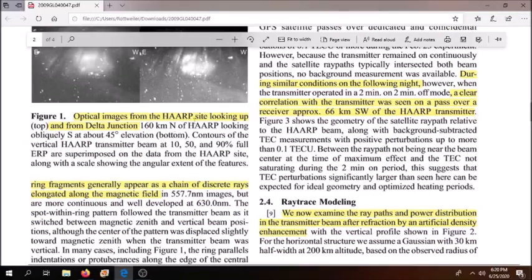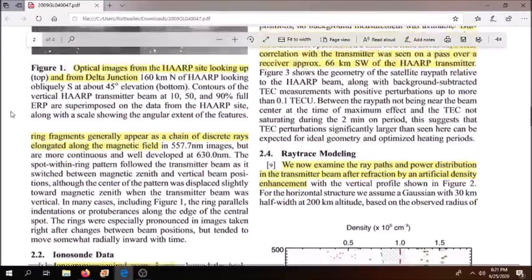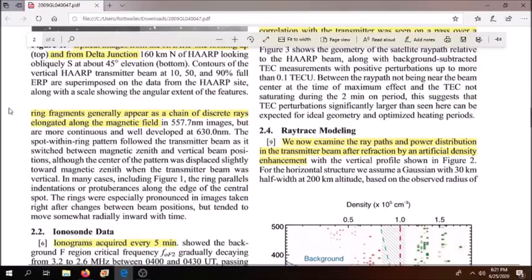Optical images from the HAARP site looking up and from the Delta Junction. When you read through here, Delta Junction is a remote site that was not really publicized, but it was right by HAARP. And it will also say in here about it. Hang on. Ring fragments generally appear as a chain of discrete rays elongated along the magnetic field.